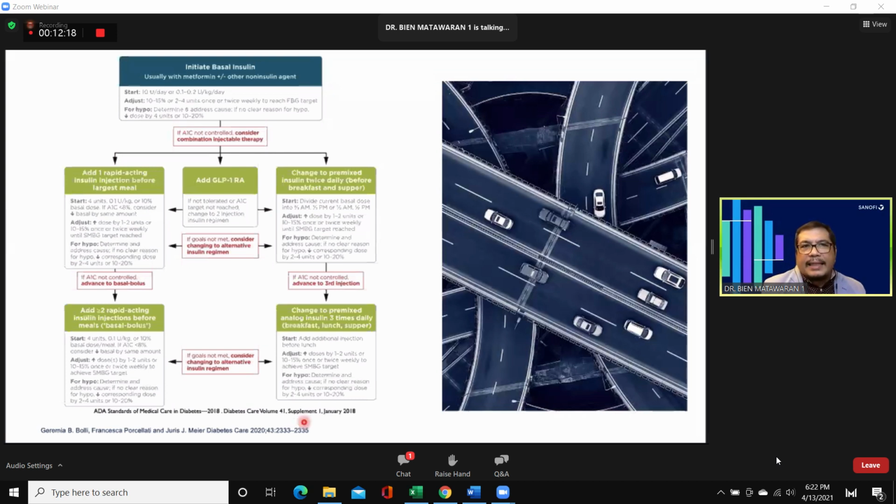So basically that if you have hyperglycemia, the first choice is to initiate with basal insulin. If you're uncontrolled, you add a prandial insulin, add 1, that's what you call your basal plus regimen, or add 2 or 3, that's your basal bolus. If that doesn't work, you can actually choose to add a GLP-1 receptor agonist and change to a premix insulin. Okay, so basically this was the previous recommendation.